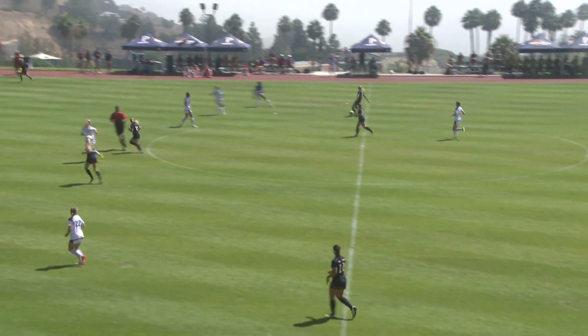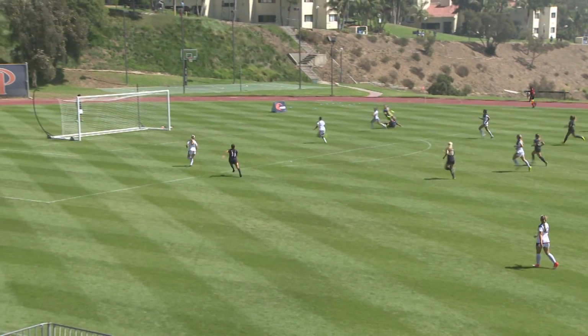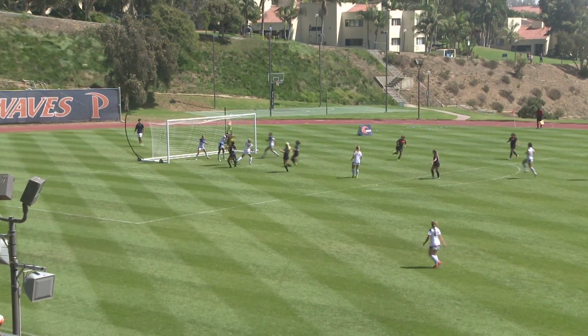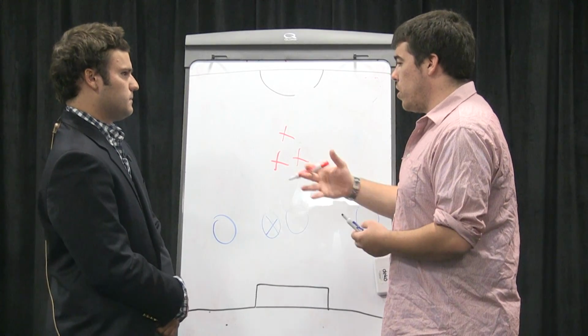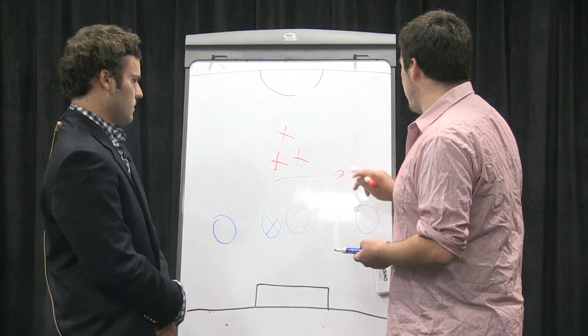What they did against Texas Tech, what they did against West Virginia, what they'll do, we'll use red to signify an opponent. If you're overloading the middle, something like this, which Texas Tech does because they have such talented players here, West Virginia, same thing. What they did was they would use the holding midfielders, which we'll talk about in a little bit. They would force the ball onto one touchline or the other. Let's say they forced it right.